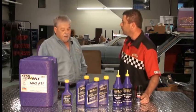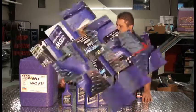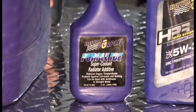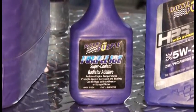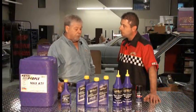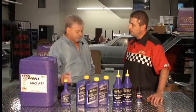So what do you have here today? I see you brought some nice stuff with you. Well, I've got a little bit of everything. This is our Purple Ice. The Purple Ice is what we call a water wetter. It has no alcohol in it. It's perfectly legal for racing, but it does reduce the temperature somewhere between 12 and 15 degrees. Wow, is that right?